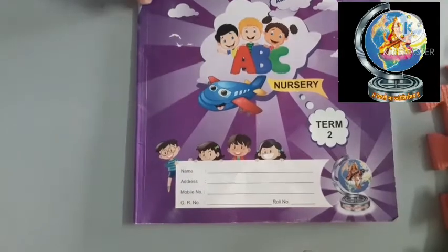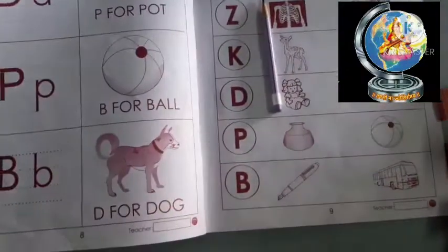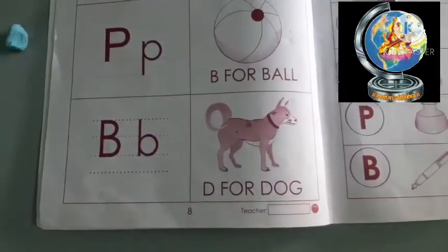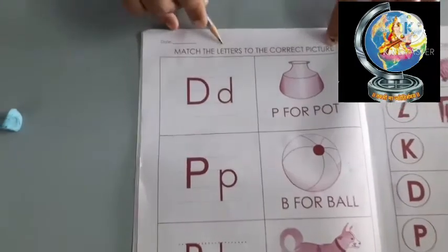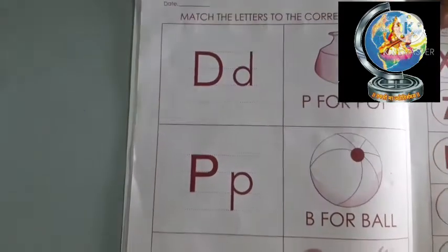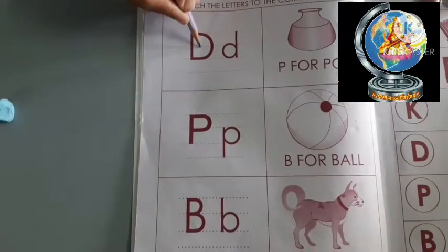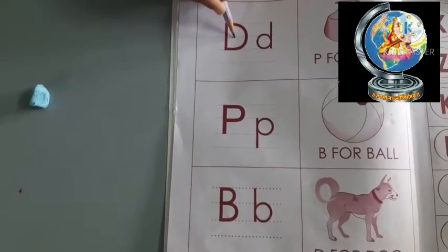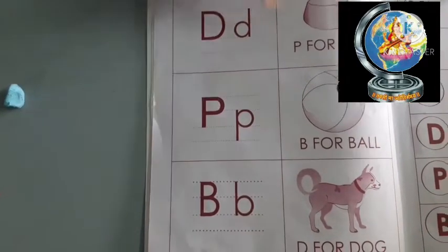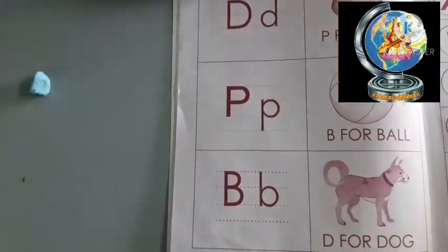Okay, all of you look here. This is our Turn to Alphabet book. Open the book, page number 8. Okay, match the letter to the correct picture. Which letter is this one? D, capital letter D. D for dog. Where is the dog? Come on, find it. Is this a dog? No. This one? No. This one? Yes. Very good.